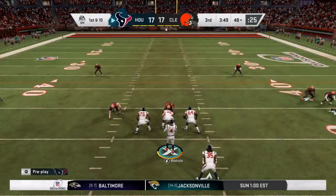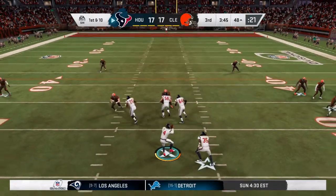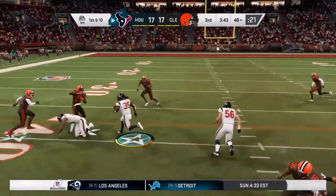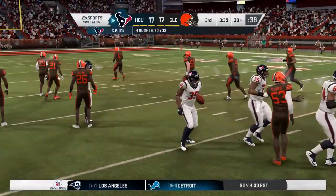Set. 19. Mike, number 53. Mike, 53. Down, let's go. On 1st down. Bump. And the stop here will come at the 38-yard line.